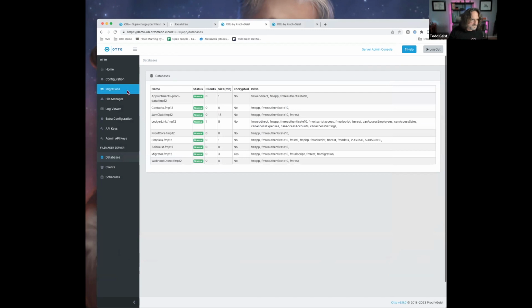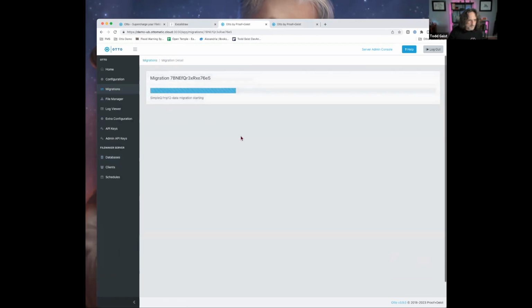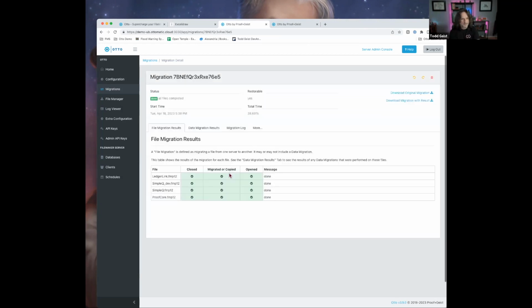The other thing to see is, if we look at our production server, we should have a migration underway here, and we can actually look at it. It's now working through those files, doing the data migration for you. It looks like it's setting permissions correctly, starting to open files, and it should be done here in a second. Now, these files are pretty lightweight, and I'm using them to demo because otherwise we would sit here watching dialogues for some time.